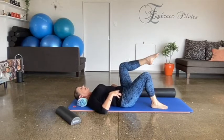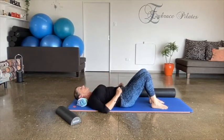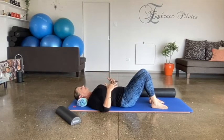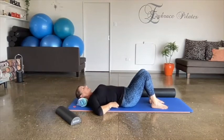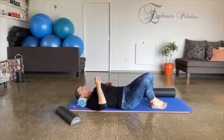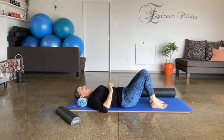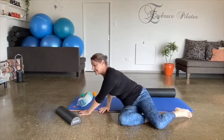So when you get towards that 60 to 90 seconds mark, just press into those balls, and ideally the pain quickly comes down. And you know that you've done a really good job on releasing those long muscles of the back. So once you've done that, the best way to get up from the floor is just to bring your knees together, roll sideways, and come up into sitting.